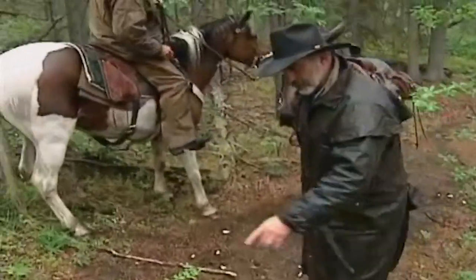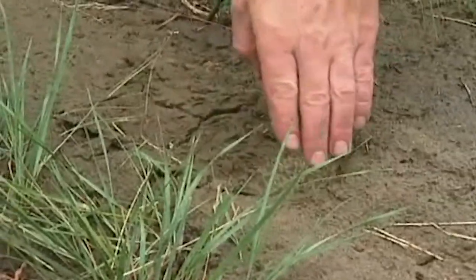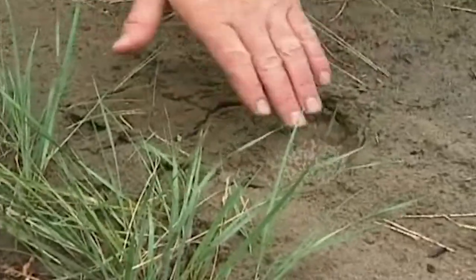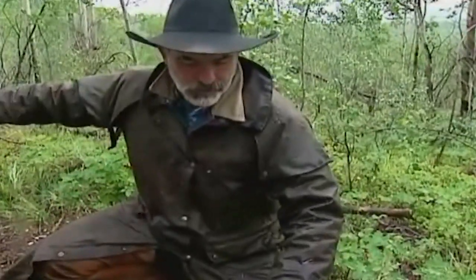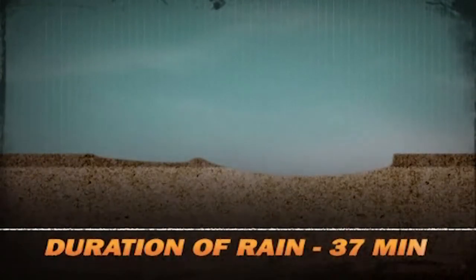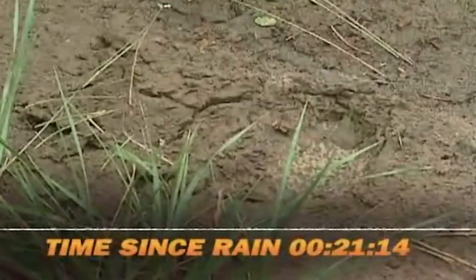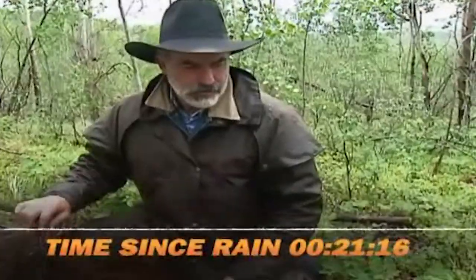Looks like we got some tracks right here. What we have here is a toe kick from a person walking. And what it tells us is the person has walked through here after it has rained. That's why we get the white color in the sand. They've disturbed the top wet layer. So it basically gives us a timeline that we're probably 15 to 20 minutes behind them.